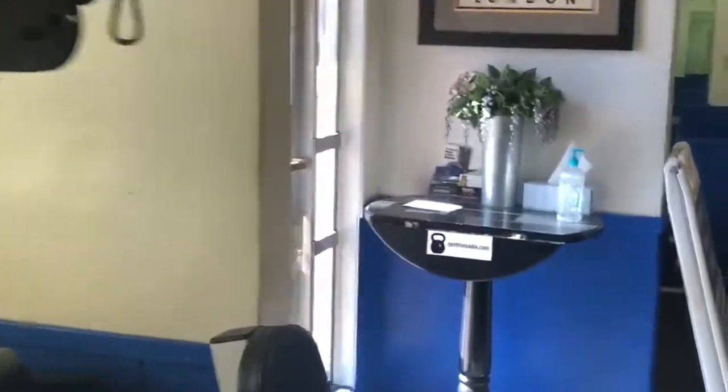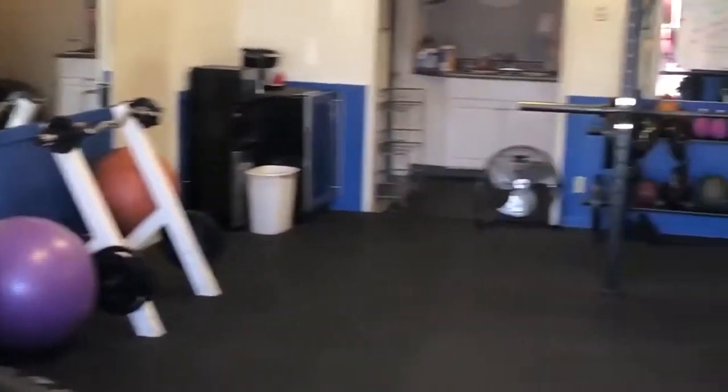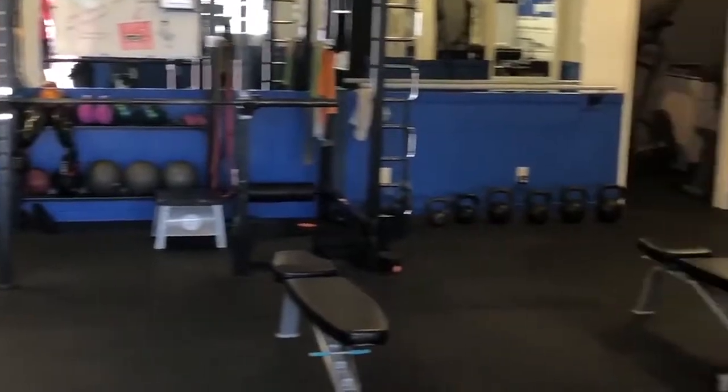Let me give you guys a view from the front door. So signage on the outside door, and then here you go. Here's a full view of the personal training studio.